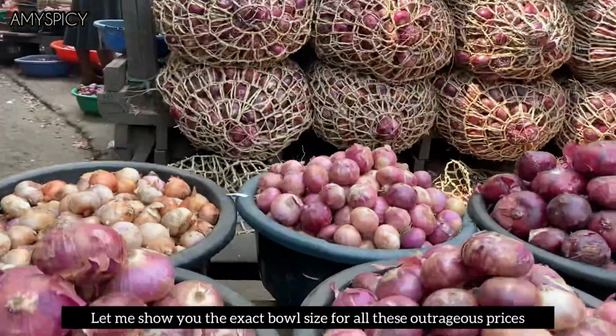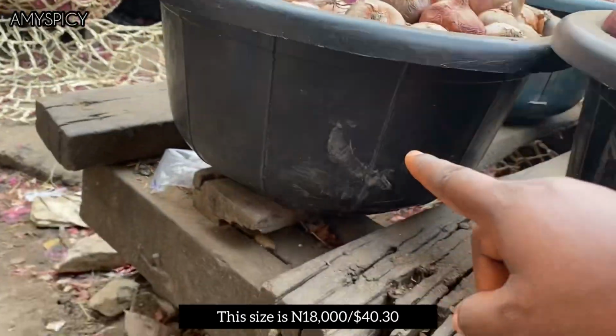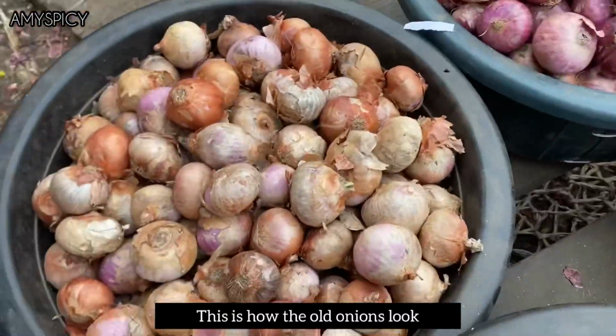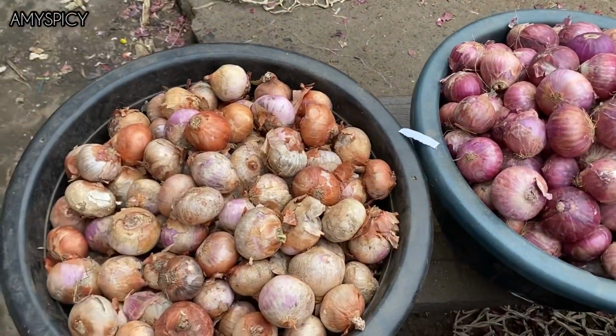Let me show them the size of both. Make them see. This one, like this now, 15,000. This one is how much? 18,000. What about this one? Old one. This one is new one. Okay, these are old. Then these are new ones.